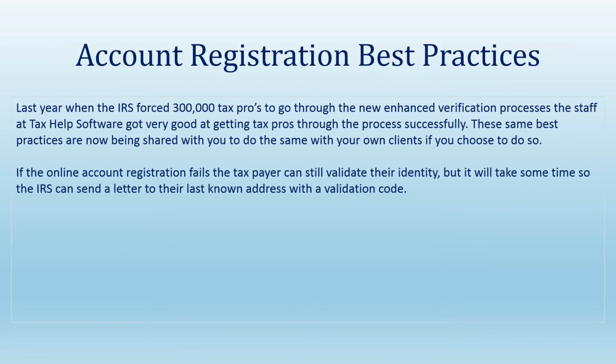Account registration best practices. All right, so this is where I'm going to train you on what we've learned from helping tax professionals log in, and how you can help your clients. Last year when the IRS forced 300,000 tax pros to go through the new enhanced verification processes, the staff at Tax Help Software got very good at getting tax pros through the process successfully. These same best practices are now being shared with you to do the same with your own clients if you choose to do so.